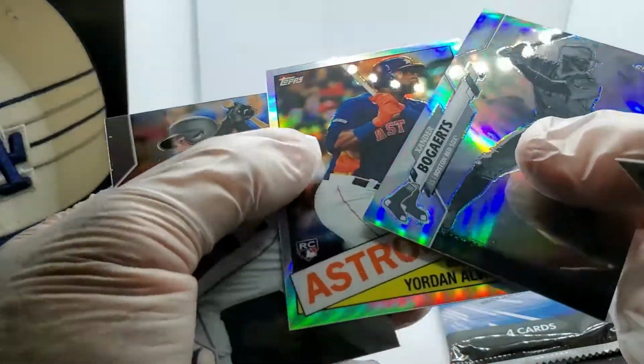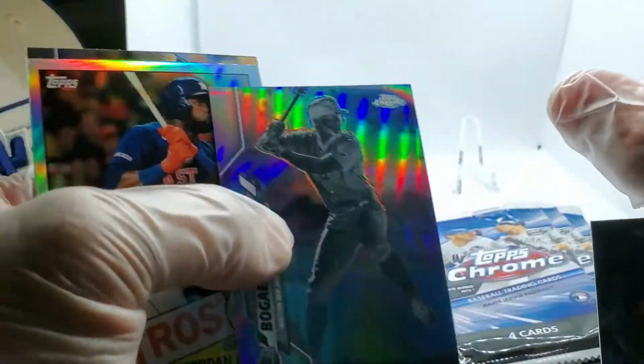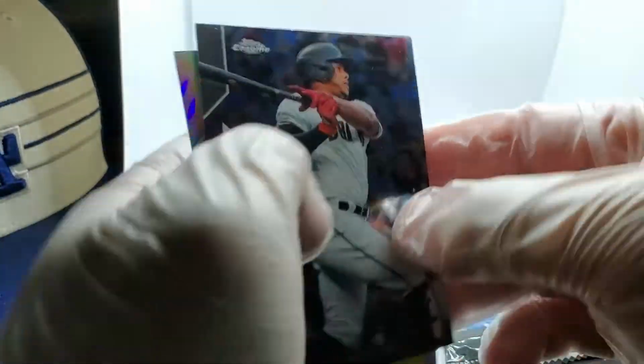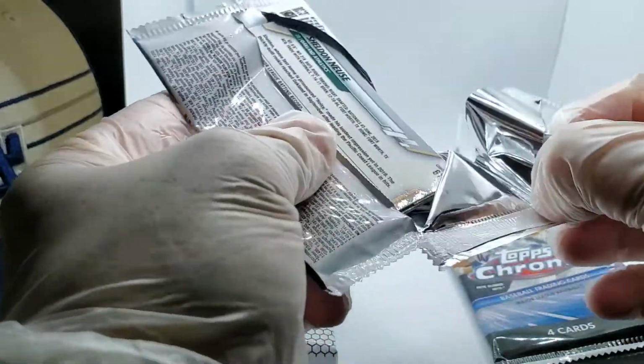And we have Brian Anderson. So I'm really curious with this sepia card right here. So Chrome 137, Xander Bogaerts. That's a really neat looking card. Oh God, I wish I could destroy that card. Can't destroy money, guys. All right, we got three more packs.